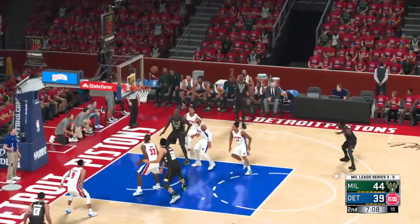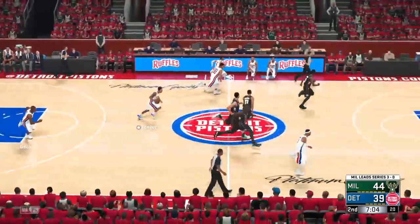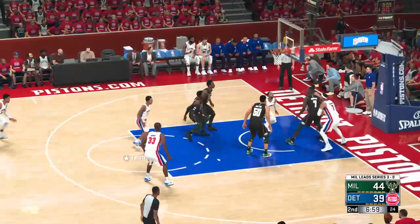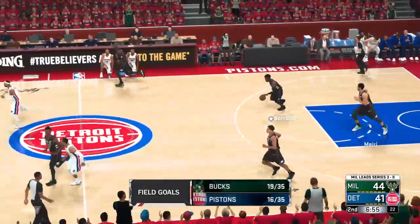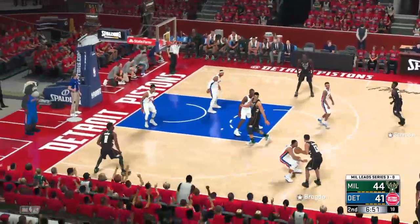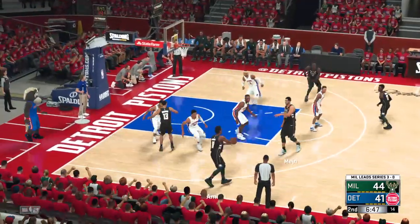Aminu, no one around him. And it's off from three-point range. Pistons trail by 5. Teardrop shot. That's another one for him. His 5th in just 7 shots. And of the last 6 baskets, 5 have come on the interior. This is just smash mouth physical basketball, guys.